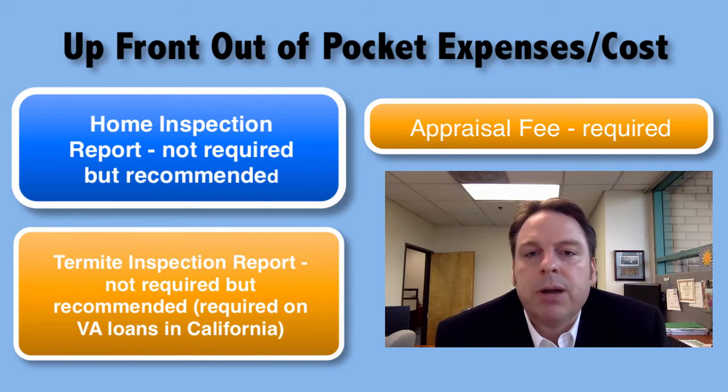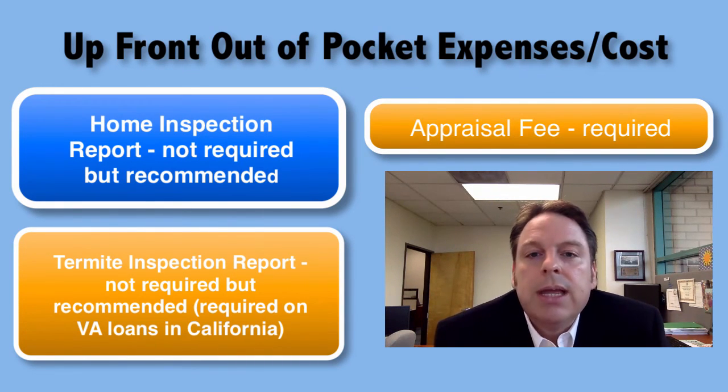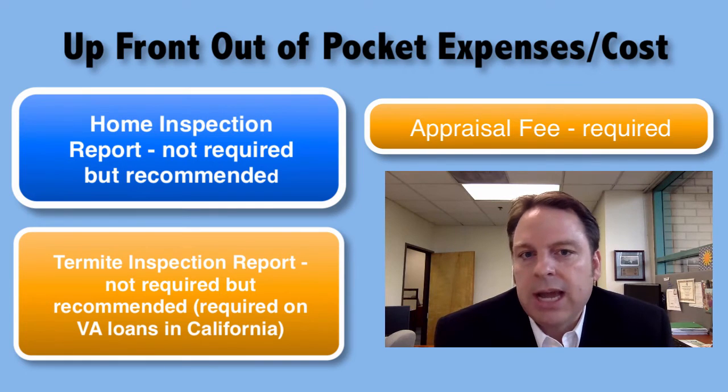If you're buying an investment property with multiple units, the appraisal is going to exceed $600 right now just because there's more work for the appraiser. A home inspection is an out-of-pocket expense that you're going to have to pay up front. It's not required for you to do it, but it's definitely recommended. A termite inspection, it's not required, but recommended by you. And those will range anywhere between $250 to $400, depending on the size of the property. The bigger the property, obviously, the higher the inspection is going to cost.